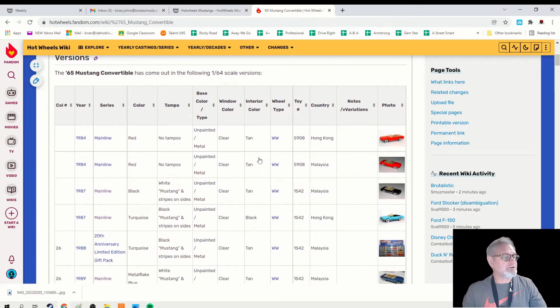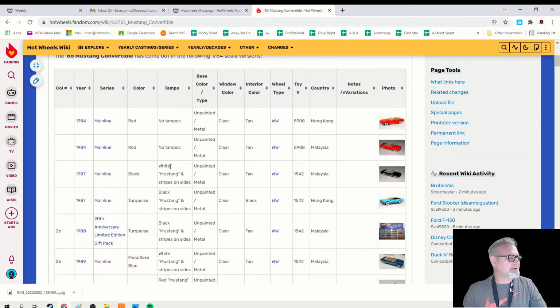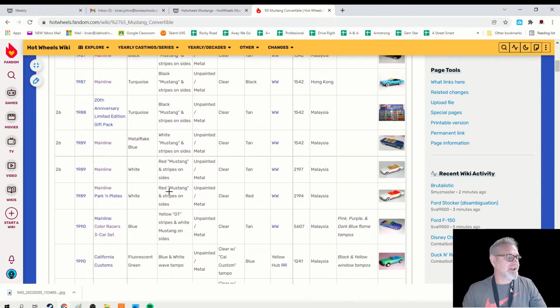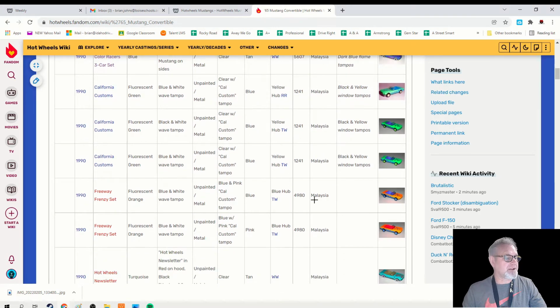If we just look down, this is a good way, if you love one particular style of car, to look at every single car, hopefully, that came out. So I immediately start looking to see, okay, which ones do I have? I should have most of these, but what I'm looking for is, and some of these should look familiar if you've watched my previous videos.